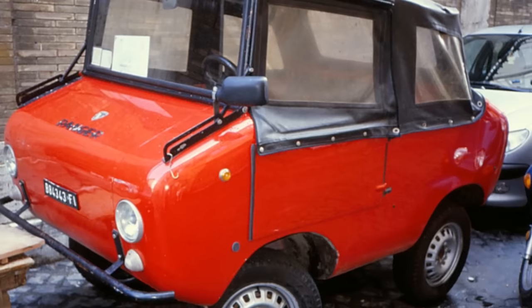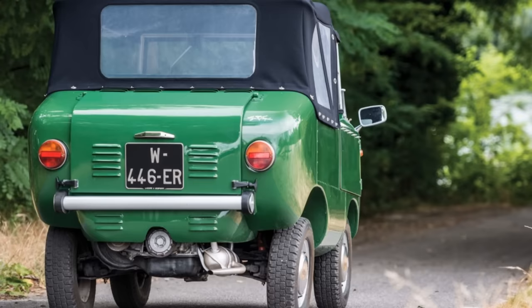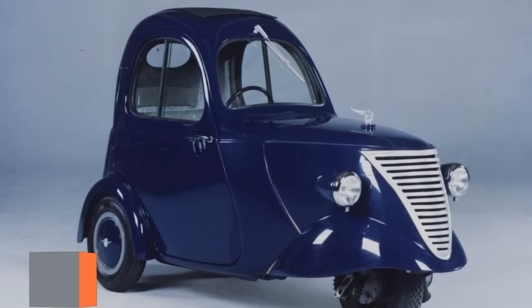Only 600 of these little vehicles were made, and only about 50 are still around. It might be hard to get your hands on this one, but we have seen some for sale for around $50,000. Number 10. This one-person city car was nicknamed the Raincoat. It's powered by a 150cc engine, giving it a top speed of around 30 miles an hour, and it was a three-wheel design.